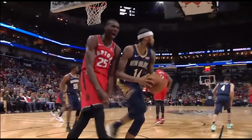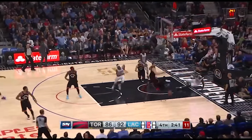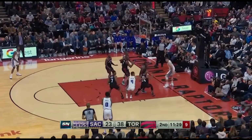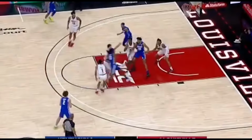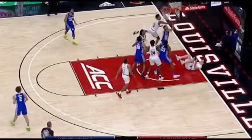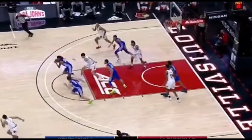I could see Jackson carving out a similar role to Boucher. A guy that can guard multiple positions, you can implement him in multiple defensive schemes, and a guy that's just a role player in the NBA. I don't see Jackson as a star just yet. I see the potential there, but the offensive side of the ball is just not there for me. But I think his elite defense is enough to make an impact just like Boucher has.